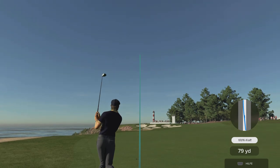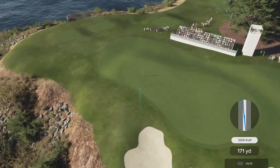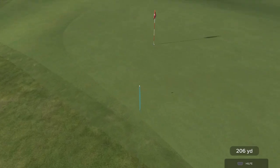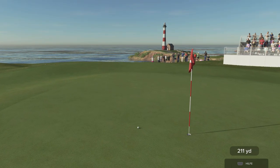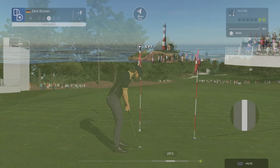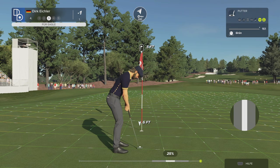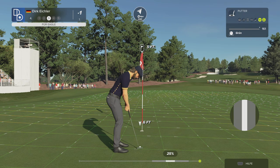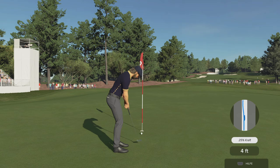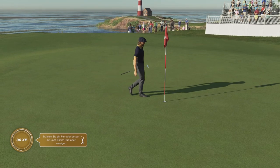Looks to be going with a hybrid here. Well, take notes, folks. That's how you do it. Putting for the big bird here. A birdie with big wings. Looking good for eagle. This player is putting for fun.